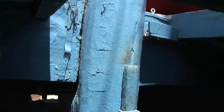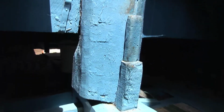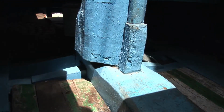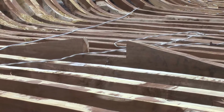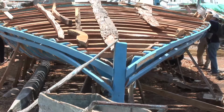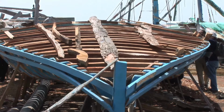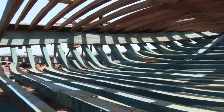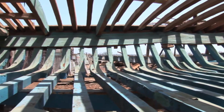To support the mast that weighs more than 1 ton, and to spread the stress throughout the structure of the hull, a mast step timber is built into the central frames, one of which, the highest, is designed for this role. Beams placed above the frames complete the structure of the hull and support the deck, where most of the fishermen's activity takes place.